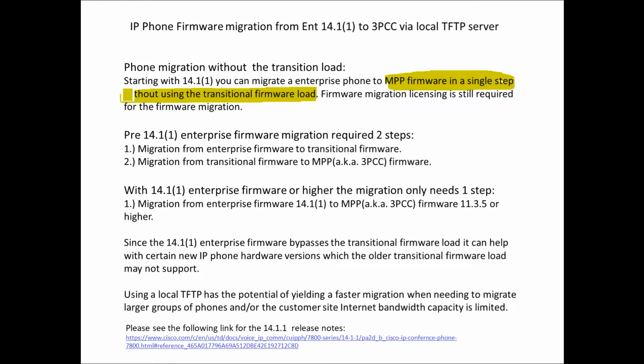Also, the other benefit of the specific method I'm showing here, since we're using a local TFTP, is that all the heavy lifting is occurring locally on the LAN. That eliminates a lot of the binaries needing to be pulled by the individual phones across the WAN, across the internet. If you have a site that has limited bandwidth, that would be another benefit in speeding up the firmware migration, especially if you have a large batch of phones you're trying to migrate. And as we talked about earlier, the firmware migration license is still required. In this case, we're going to be using the virtual firmware migration license within WebEx Calling.